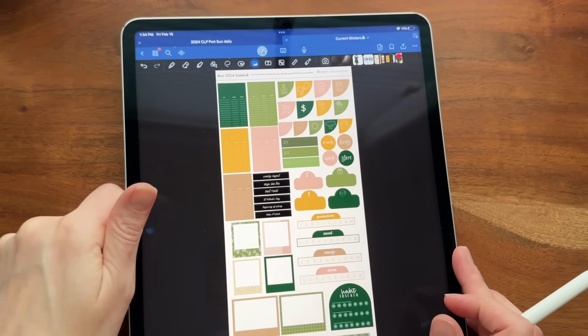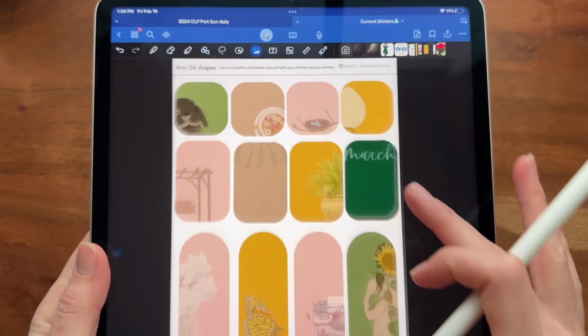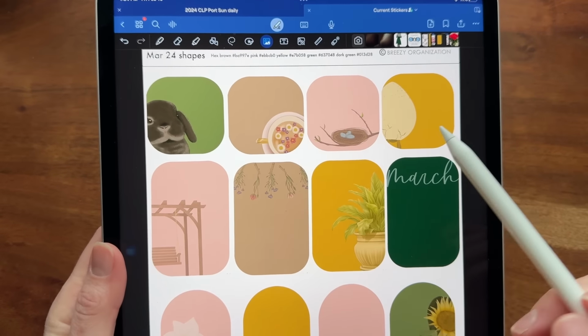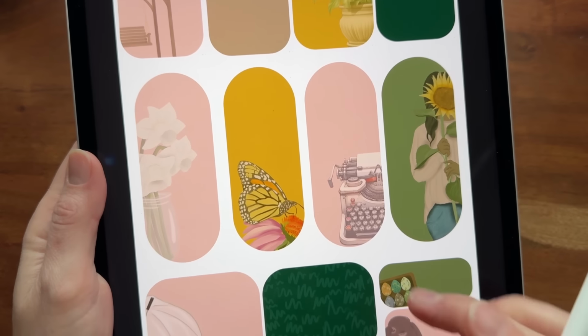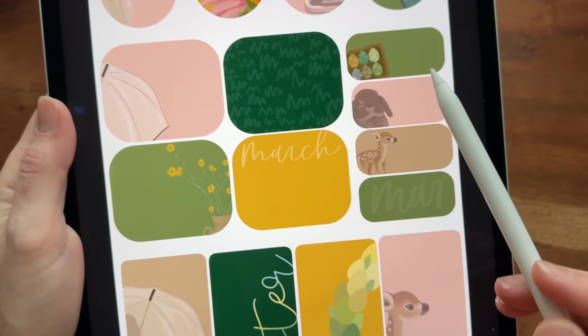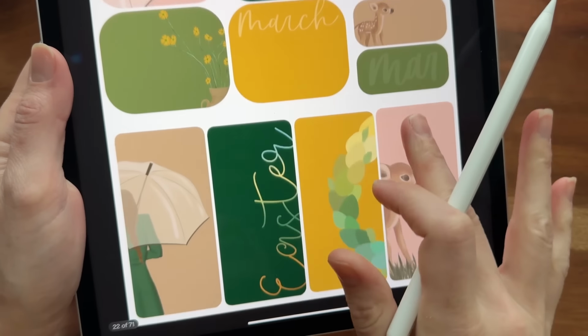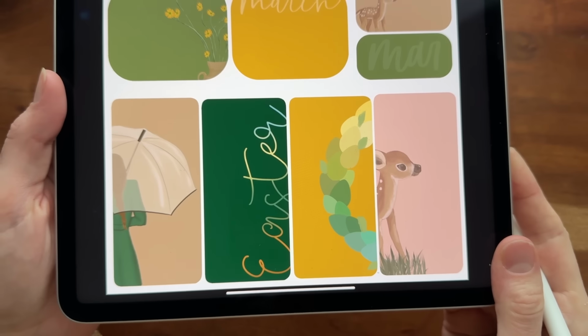And then we have our shape widget backgrounds, and here is how they look. You get 4 of each style. So you get the square. I just love that egg. You get the square, and then you get the tall, and then you get the oval, and then you have the wide, and then you have the oval wide, and then our original. I love these original ones. I just think they turned out so cute this year.